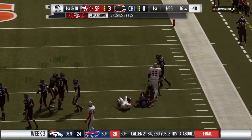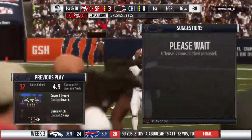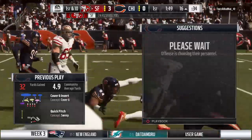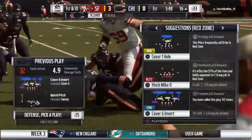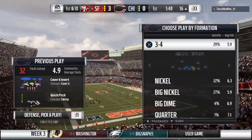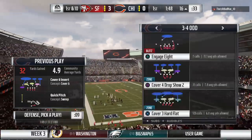And they'll wind up getting this one all the way down inside the 20. He's able to rip off 32 on that one. It's a first down. Well, they came into this game saying it was important that they set the tone and show that they can run the football. I believe that they've done that here in the first quarter.